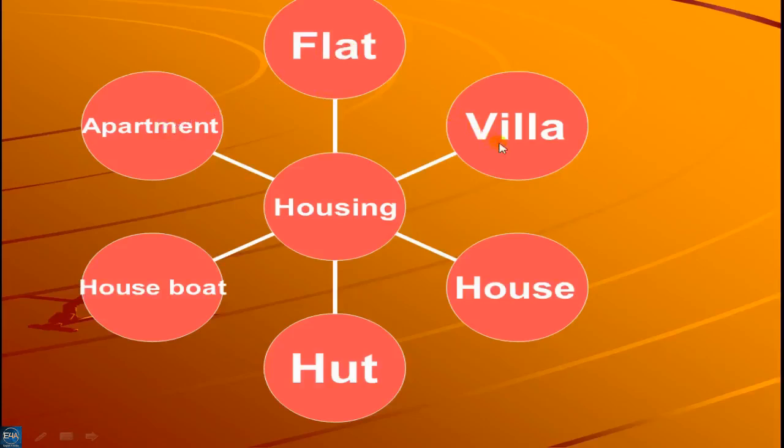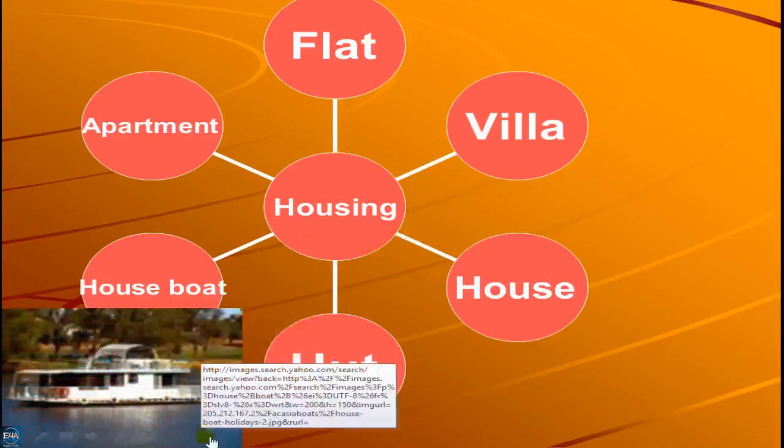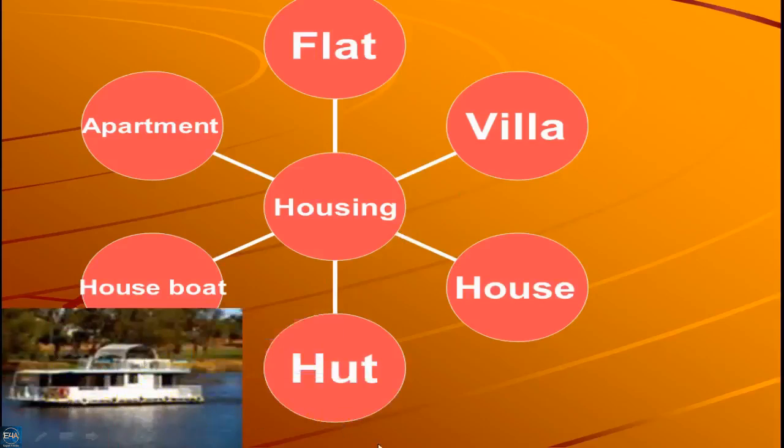People live in a villa. Villa. House. Hut. Houseboat. This is a houseboat. A houseboat, a ship. In Egypt here, some people live in a houseboat, a ship in the Nile. A ship is a house in the Nile. A houseboat.